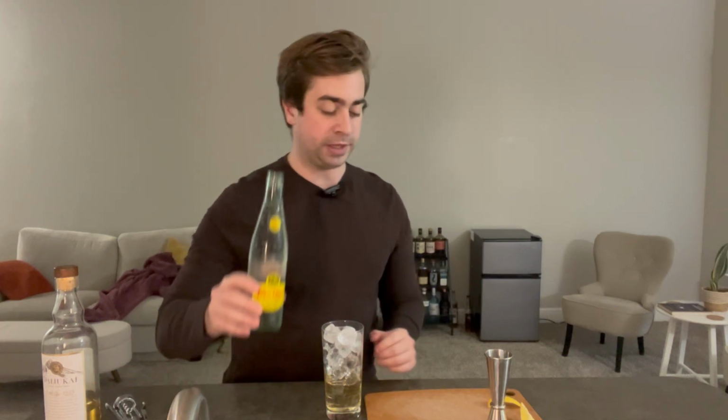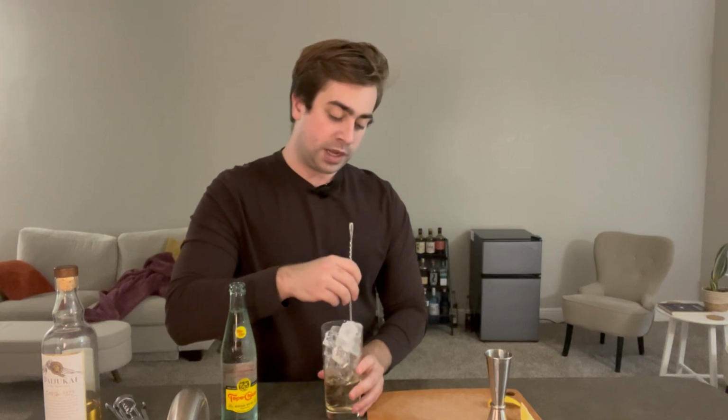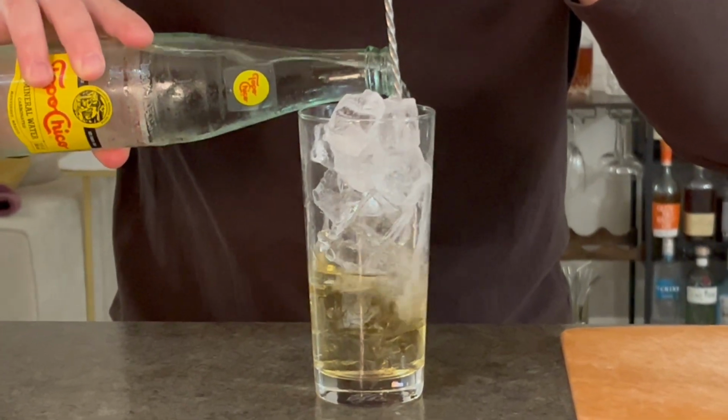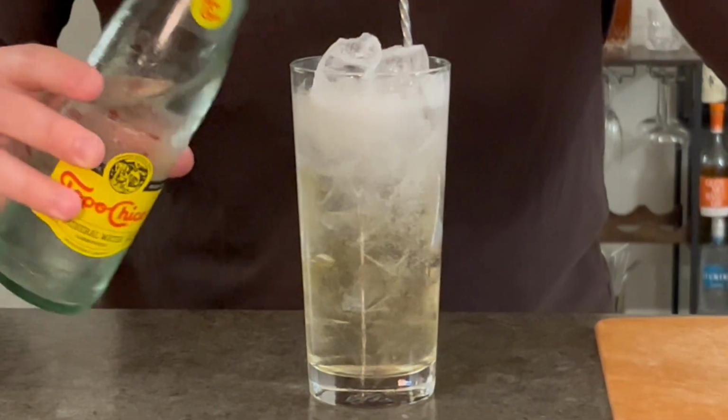You see how nice and bubbly that is. What we're going to do here, and this is very important, in order to keep the club soda from just settling on top, we want it to get into that whiskey and create that effervescence and get the whiskey up to the top. So we're going to pour this club soda off the ice like so. About 3 to 5 ounces.